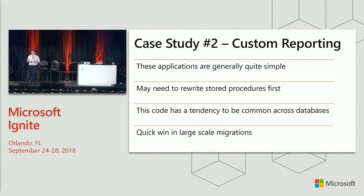And this code has a tendency to be common across databases because you're calling, average sale price by product is going to be the same whether you're in Oracle or SQL Server. And because of the visibility of these systems in most environments, this can be a quick win in terms of getting a large-scale migration, as they typically require low effort to complete.